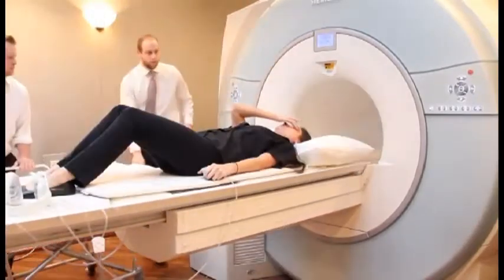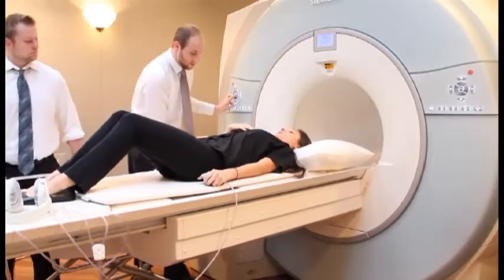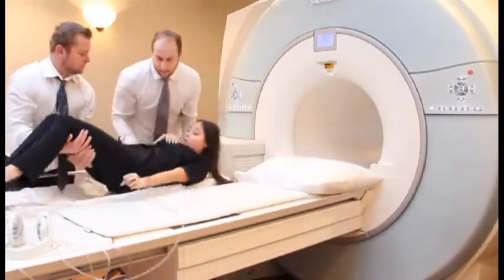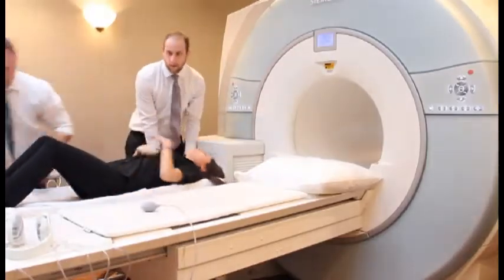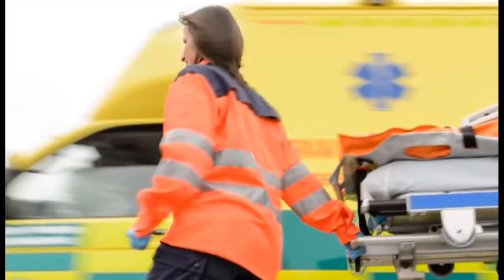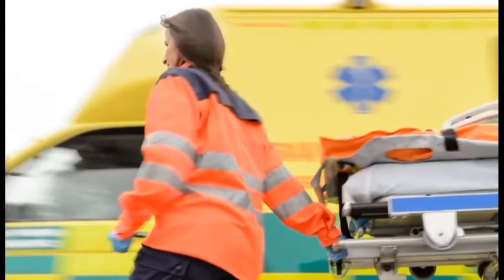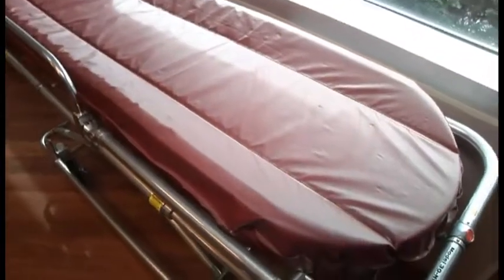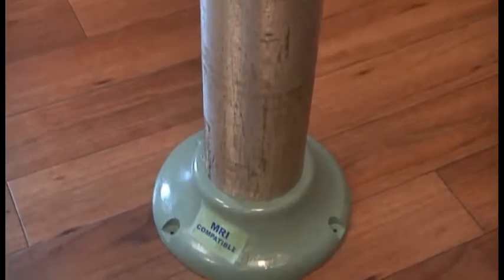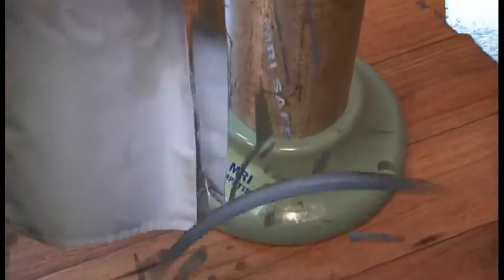If a patient needs to be removed from an MRI unit in an emergency, only trained MRI personnel can remove the patient using an MRI-compatible backboard, stretcher, or wheelchair. Once outside the MRI room, the patient may be either transferred to the EMS stretcher or brought to a different room to be cared for. It is very important that you do not bring your stretcher into the MRI room. Every staff member must know where the MRI-compatible equipment is located, including oxygen tanks, fire extinguishers, wheelchairs, stretchers, and sedation equipment. These items must be clearly labeled and kept in an easy access area.